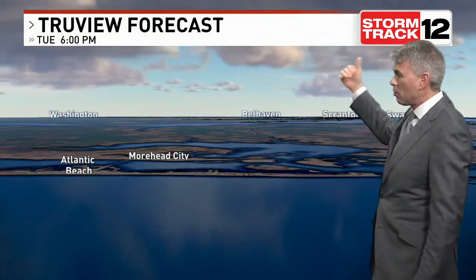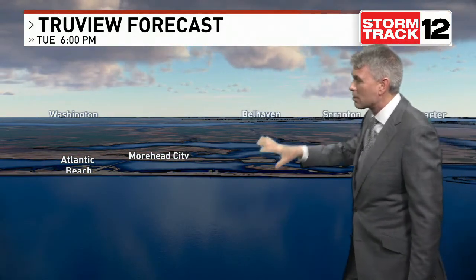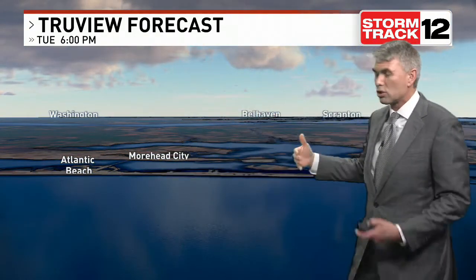Sunshine around, but a few clouds do start to build in late tomorrow afternoon as we start to turn those winds around to that southeasterly direction. We'll just say partly cloudy skies at worst. We'll be dry for the day tomorrow.